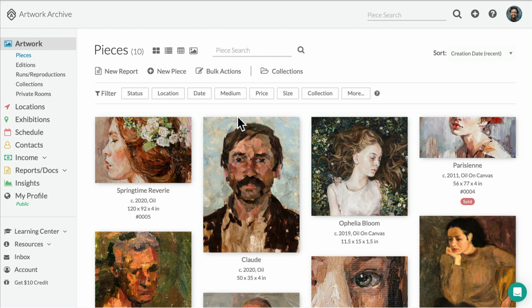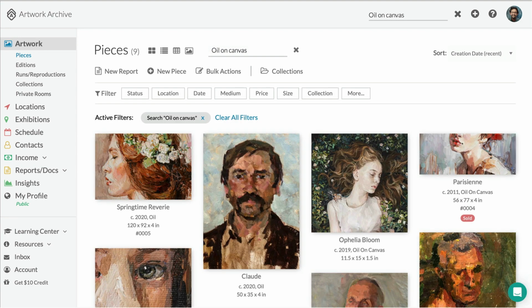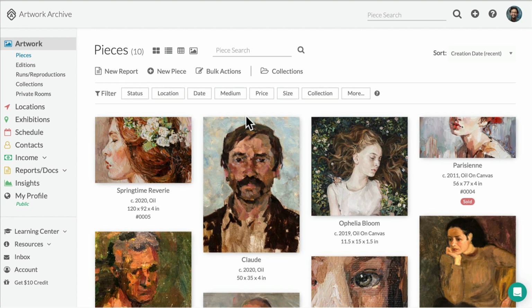The filter bar is really important to familiarize yourself with because it appears all throughout the platform as a way for you to quickly access the pieces you need. You can also search your inventory by using the general search bar located at the top of your main pieces page. Every field in Artwork Archive is fully searchable, so the more information you include in your piece records, the easier it will be to search for.